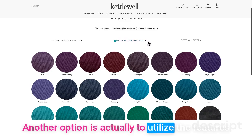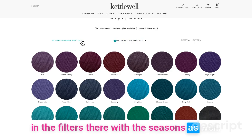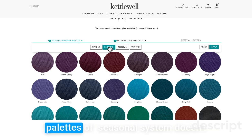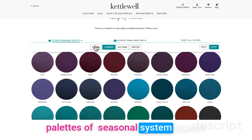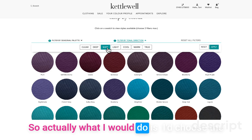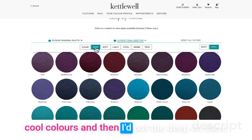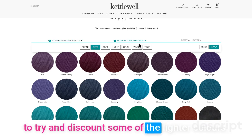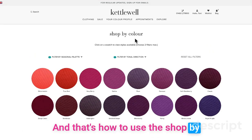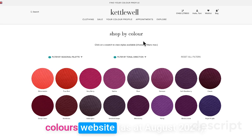Another option is actually to utilise the features in the filters there with the seasons as well. So for me, being a soft and cool, the summer palette of the seasonal system doesn't have the element of depth that I need. So actually what I would do is choose summer, because that's more the soft and cool colours, and then I'd put the deep on there to try and discount some of the lighter colours. And that's how to use the shop by colour function on the Kettlewell Colours website.